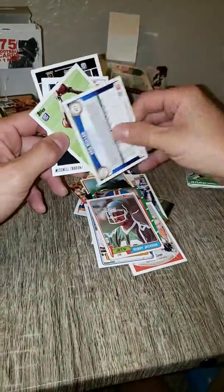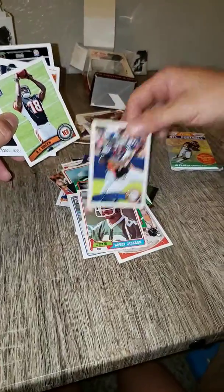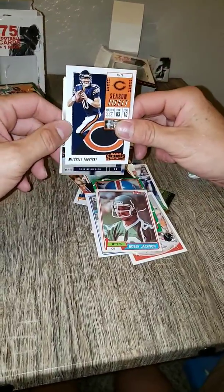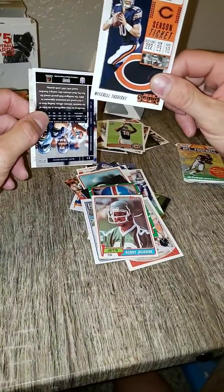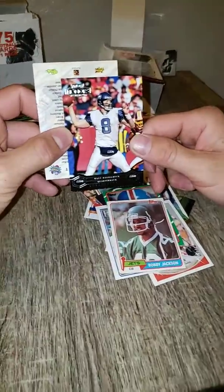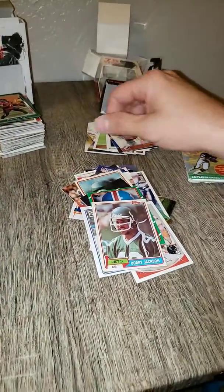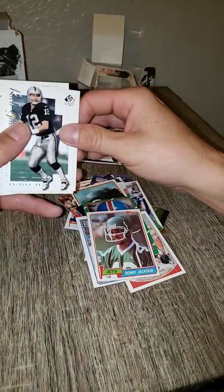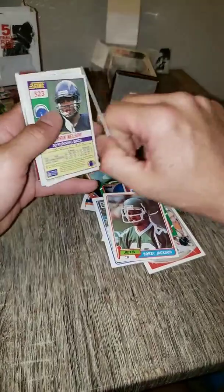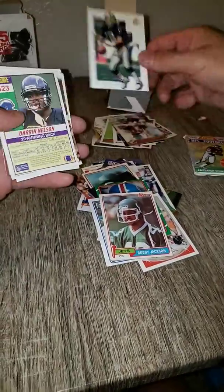AJ Green. What is this here? Oops, a Von Miller. Rookie card Von Miller. Nice. Rookie card AJ Green. Mitchell Trubisky, contender. That's a new card. It's weird. They just throw random stuff in there. Playoff honors, Matt Hasselbeck. Terry Glenn, Patriots. Who is this guy right here? Rich Gannon, Raiders. If you're a Raider fan, here you go. Nice. Rich Gannon. Pretty nice card, too.